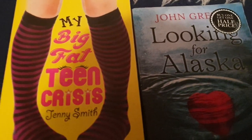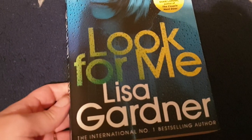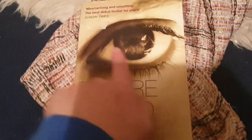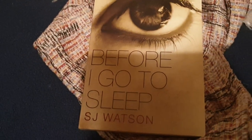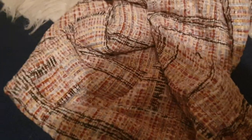There's that. Also a couple of books here. Looking for Alaska by John Green and My Big Fat Teen Crisis by Jenny Smith. Another book here, Look For Me by Lisa Gardner. And another book with this big eye on it called Before I Go to Sleep by S.J. Watson. This is a thriller. I think it was a film as well.